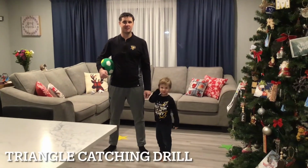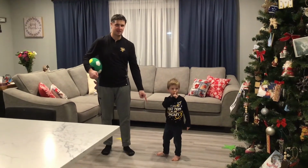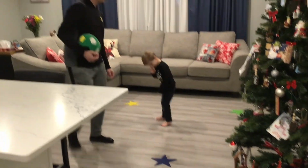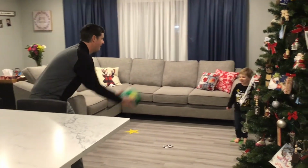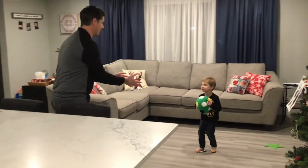Okay, remote learners, here's another game you can play to practice your catching. Mason is going to stand on his sock, and we have 3 colors in a triangle: blue, yellow, and green. Here we go. Ready, Mason? Green. So Mason runs to the green, and he catches the ball. Back to your sock. Pass me the ball.